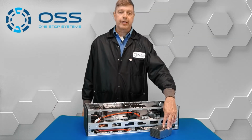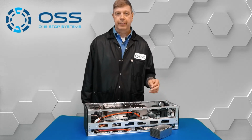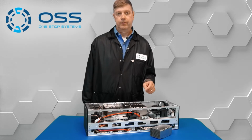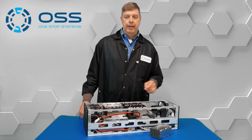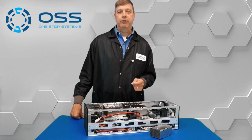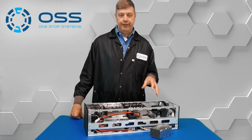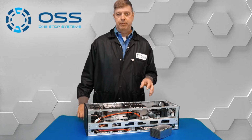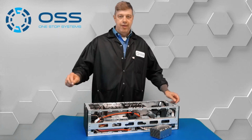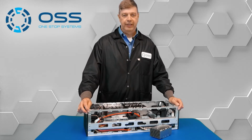I mentioned before the custom heat sinks. The custom heat sinks allow us to extend the operating temperature range for the NVIDIA GPUs. In addition, these are ruggedized as well to the A10G requirements so that you can ensure that the heat sinks are going to stay on the system despite the shock and vibration it may have in the operating environment. There's also structural bracing throughout Rigel to mitigate low frequency resonance.